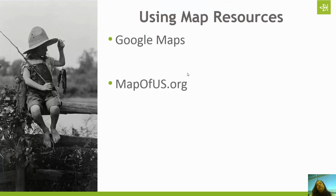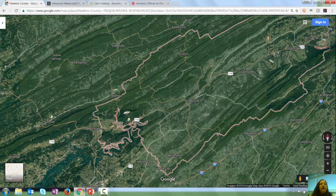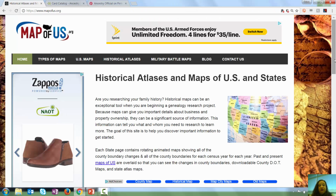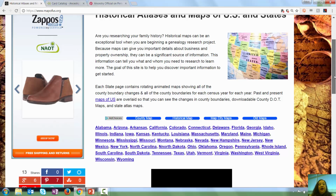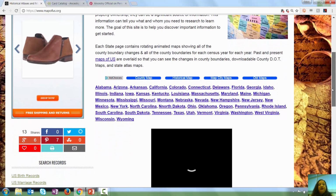Okay, another resource that I love, specifically for U.S. research, is what's called mapofus.org. It's a free website, and here's one of the reasons why I love it. One of the things that we know about all genealogy research and all geography is that boundaries change over time. So what this site has done is take historical atlases and stitch them together.